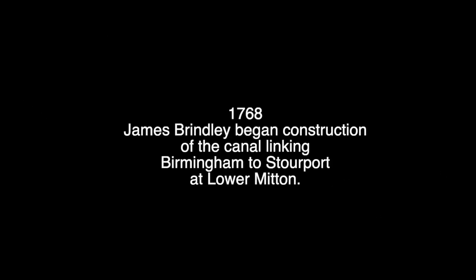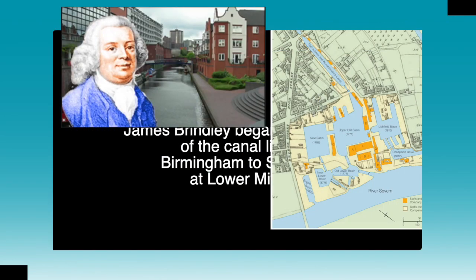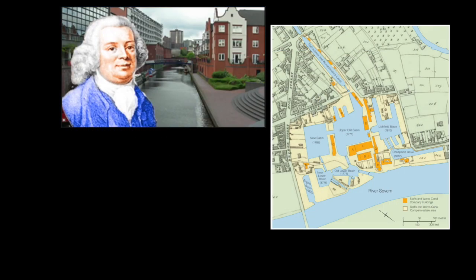In 1768, James Brindley began construction of the canal linking Birmingham to Stourport at Lower Mitton. The new canals were thought of as the motorways of the time. An Act of Parliament was passed to allow James Brindley to link Birmingham to the Severn.